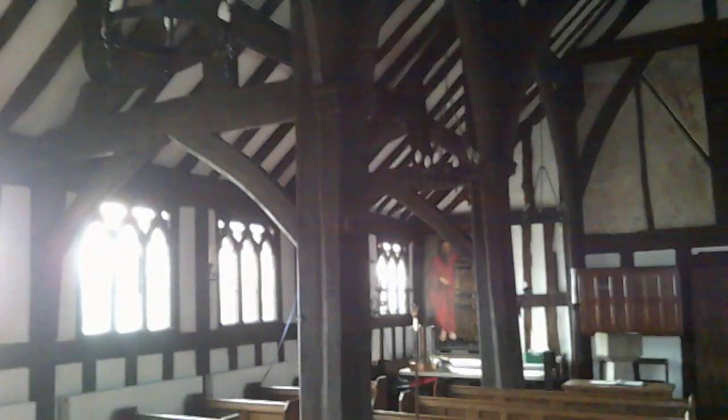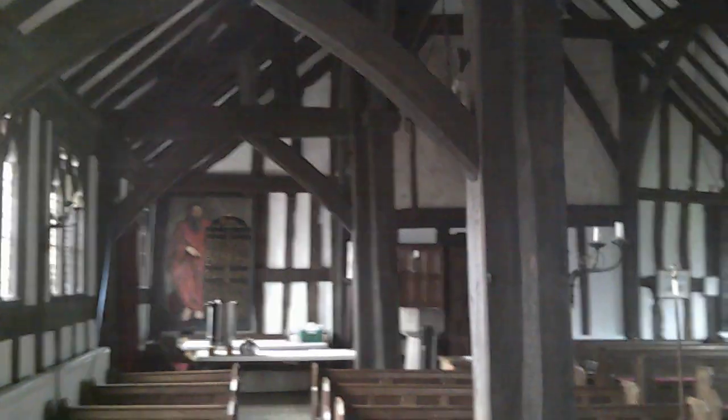So this is the inside at Marton. I say, it's one of the most gorgeous buildings in the whole of Cheshire. It really is. Now, to some extent, I prefer it myself to Peover. Peover is lovely, Peover's got the box pews, but Peover's big. This is little. This is intimate.